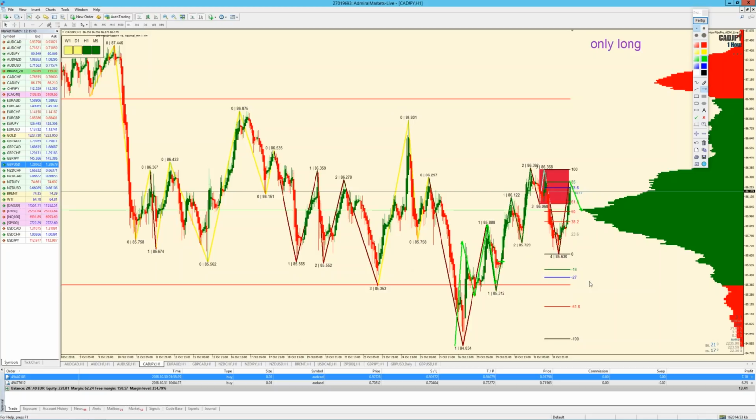So you see, trading must not be rocket science. The only real challenge is taking place in your mind, no more, no less. Believe me, it's really, really easy.